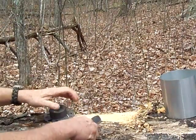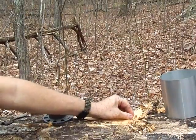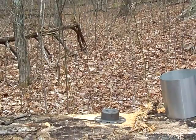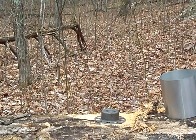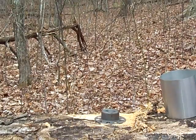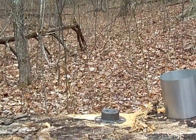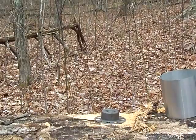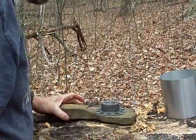Dead tree there, you can shave it off, make a little flat spot. Good level spot to put your stove. Nice and wet. I don't think we'll have to worry about it catching on fire. Might find me a rock to set under it just to be on the safe side. Go.